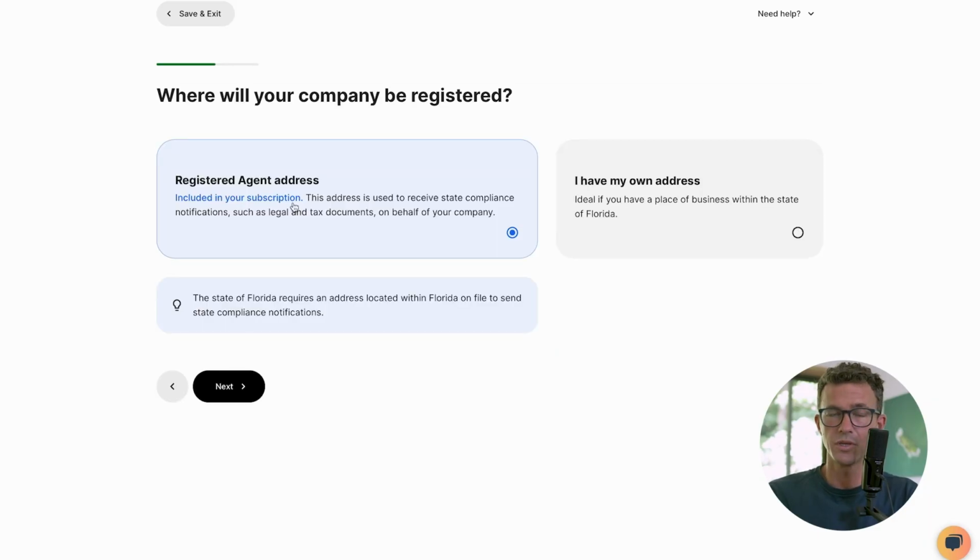Would you like Doola to be your registered agent? It's something that's included with your subscription. I find it better, even if you have a business location in the state, to let your registered agent handle all of the legal documents and state notifications that your business will receive.